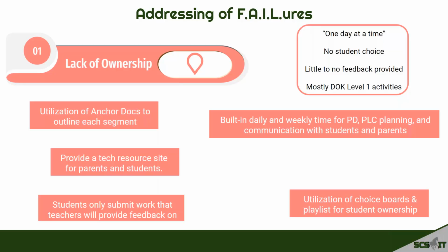Provide tech resource sites for parents and students. I'm sure every district has done this in some way or another. We really tried to create what we call a tech corral, because our mascot is a Mustang, where our parents and students can go to get some quick hit videos. It's where our troubleshooting website was for our tech team, where they can do a trouble ticket or Google Meet or a chat box type deal to help reach our students and parents where they were when they were remote.